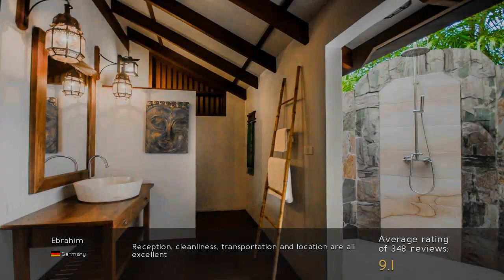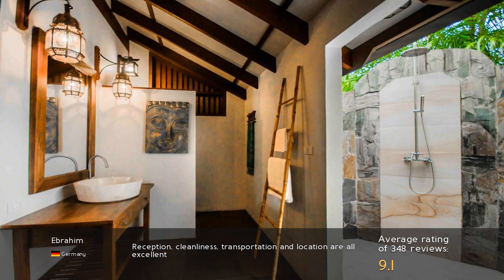Reception, cleanliness, transportation and location are all excellent.